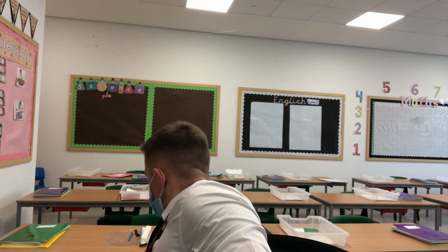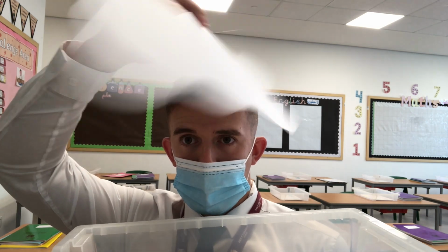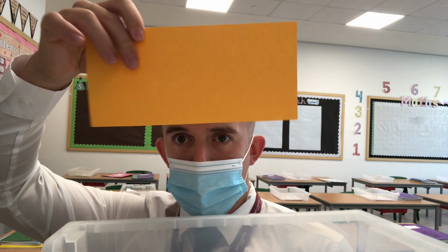You'll see that the children have their own places, and that's very different. In addition, the children have their own work. I sorted that out last night. This is one child's work. Inside here, you'll see lots of different things. We've got a cloud; we're going to do a cloud activity. A label, which they're going to decorate so that they know where their place is. This is going to be their first activity.